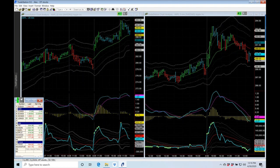Apple, superficially a bearish divergence of MACD histogram, but at the same time, MACD lines are going higher. That's not a good divergence. Skip.